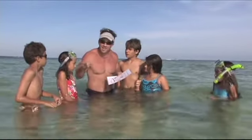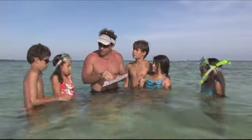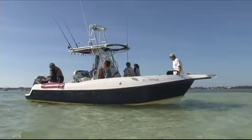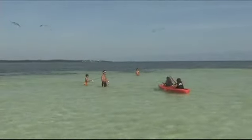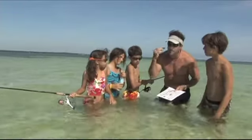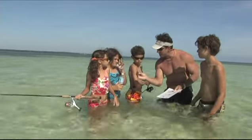world. Since 1999, Miami-Dade County public school teacher Charlie Philpez has been taking his students on once-in-a-lifetime field trips on his personal boat to the only living coral reef in North America, right here in our backyard in the Florida Keys. They used to dip it in something and they used to do this. That's called the shaving brush.